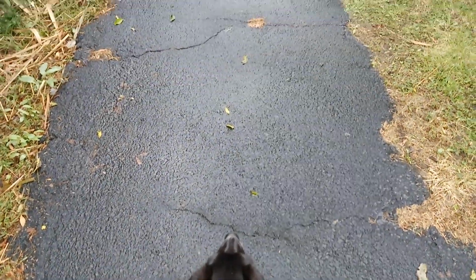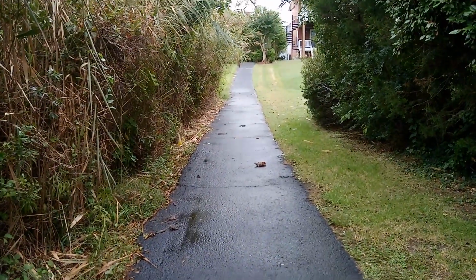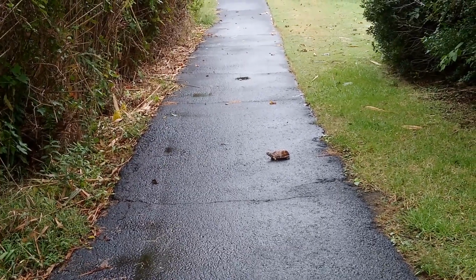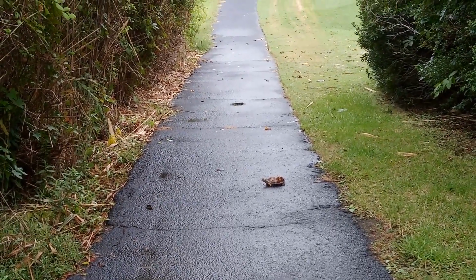Woody and I are walking on our trail here, and we just spotted a turtle on the path. He's very pretty. He's got yellow or yellowish orange spots on his shell. Beautiful.